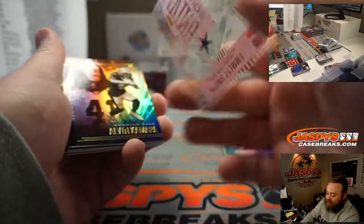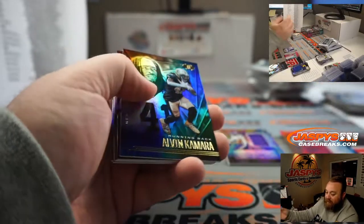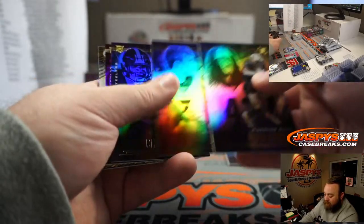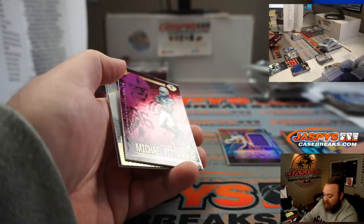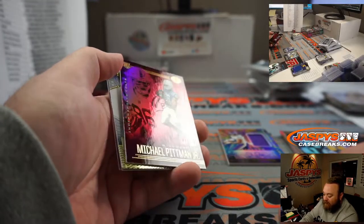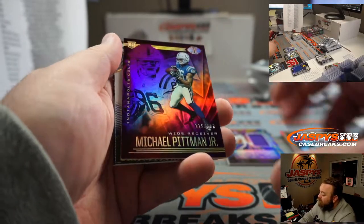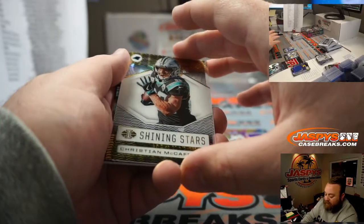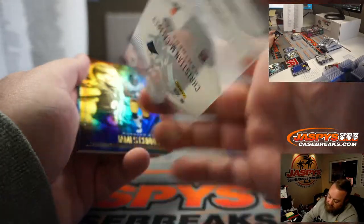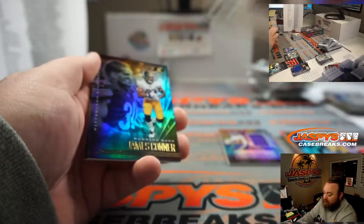Emmitt Smith, Living Legends, red to $3.99, going to the Cowboys, Daniel Dell'Espinosa. Chase Claypool, Michael Gallucci, and the Steelers. Out of $3.99, Michael Pittman Jr. for the Colts, 115 out of $3.99, spot 5, Gary McGlock. Christian McCaffrey, Shining Stars, for the Panthers, Tim Thorsett.